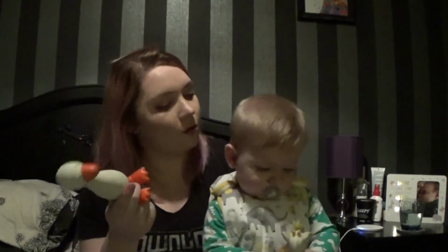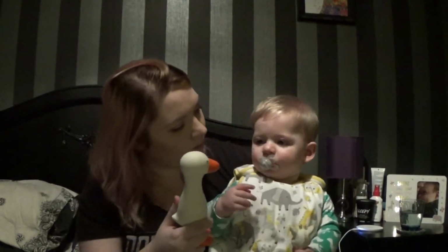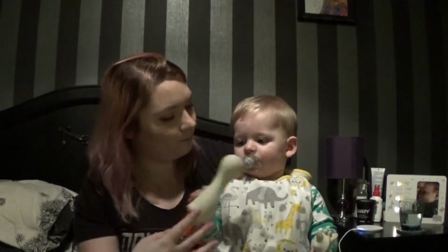Gertie is now a favourite now that he's bigger, despite the fact that he's just thrown on the bed, but not as a teether. He just enjoys carrying Gertie around, like a weird and emotional attachment to Gertie, don't you? You cuddle her. He still really gets on with these now.